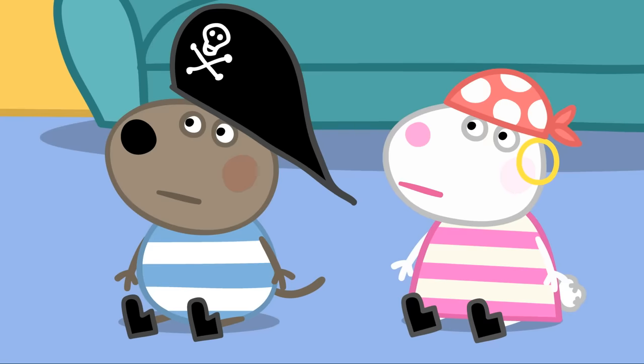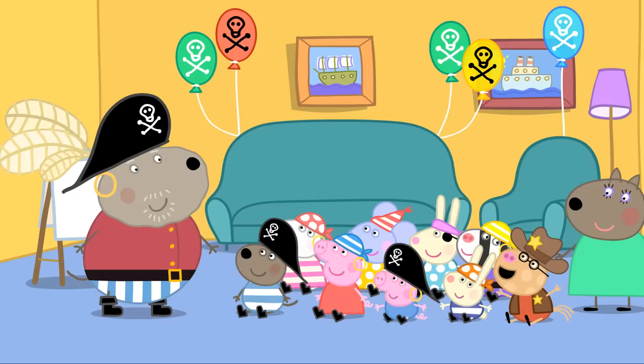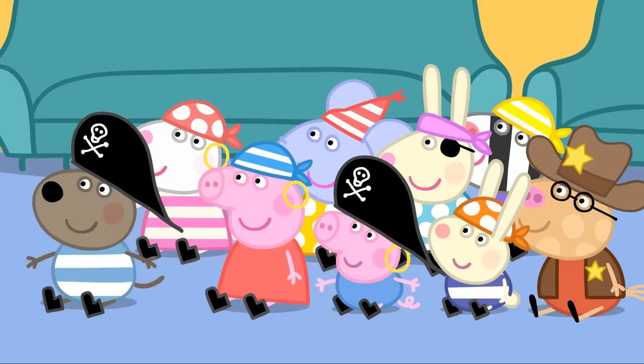Why is he talking funny? That's pirate talk. If you want to play my pirate game, say arr. Arr! Is this a dangerous game? No, Pedro. Grandad Dog has promised me it will be a very safe game. Aww. But it will be exciting. So who wants to play?